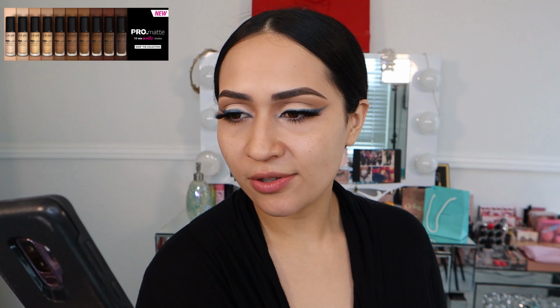It also says with a soft and suede-like finish, which is very true. I couldn't find the correct word to describe how my skin looks and feels after, but it's like a suede. I know that's kind of a weird texture, but it's like a suede. Where did I lose my place? With a soft and suede-like finish, Pro.Matte Foundation will have you covered and shine-free all day.